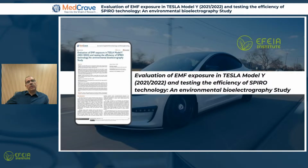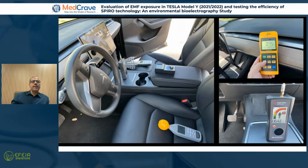So we validated all these technologies and techniques previously, and when we did this project, what we were looking for was to do a full assessment of the vehicle. We chose two vehicles of the same model, the Tesla Y 2021 and the Tesla Y 2022, because the manufacturer changed the type of sensors used in the previous model. After 2022 they made some changes, so we decided to test both. We started this because electrohypersensitive people were asking us about this, and in order to be sure, we need to understand where the specific main sources of pollution are. And we did a full assessment of the vehicle.